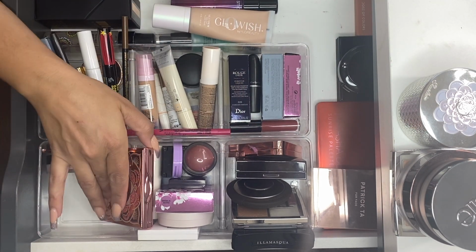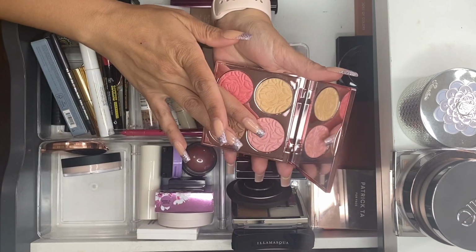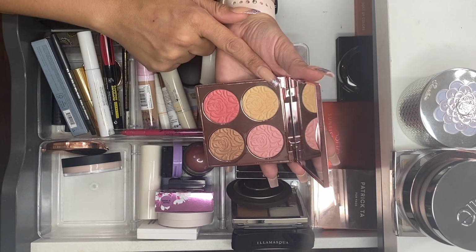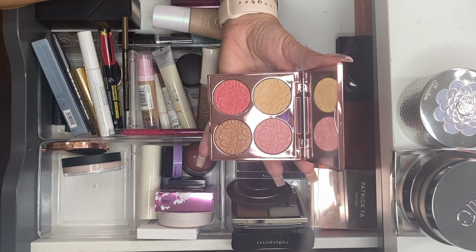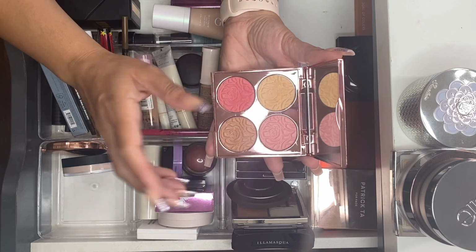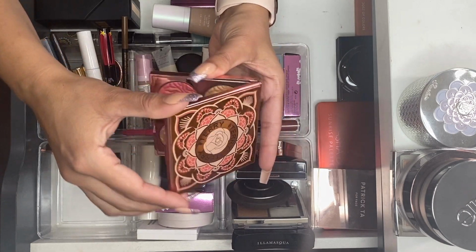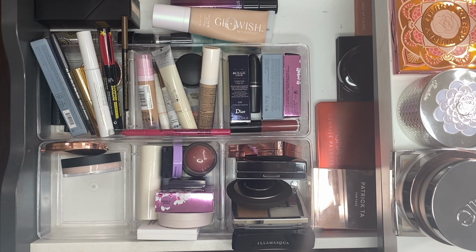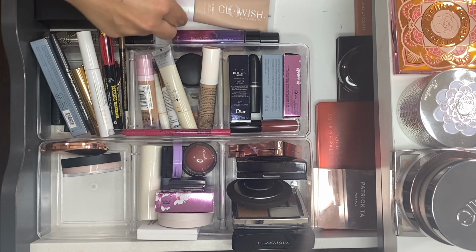I did have a face palette in here, which I used the one powder in it. I tried to use it under my eye, but it doesn't look like it's gonna be glowy, but it's very glowy under the eye. Did not work. It's better as a highlighter. I am gonna go ahead and pull out this face palette. I did really enjoy it. So beautiful and looks really pretty on the skin. And this powder is so pretty, even though it doesn't even look like anything, but looks really pretty as a highlighter.